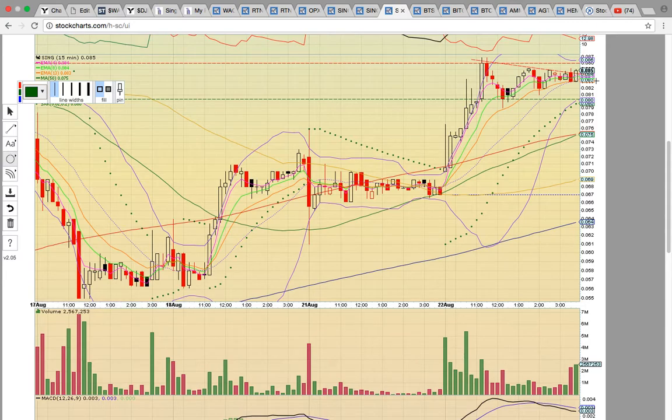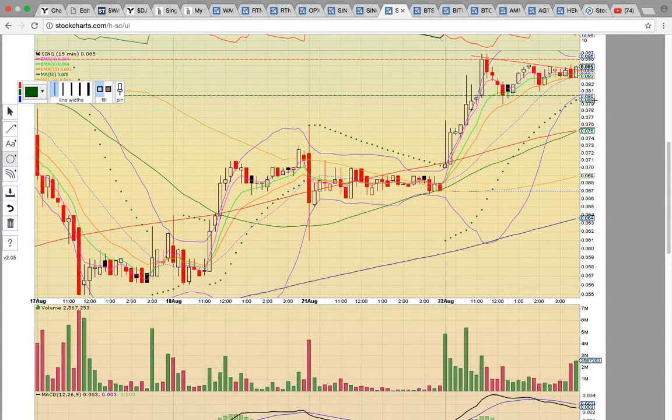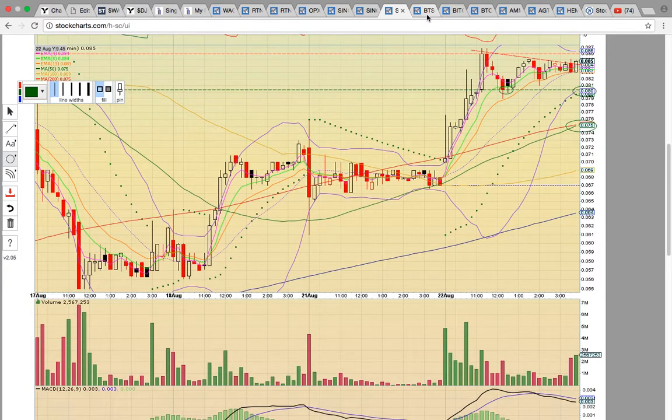If it fails to hold this middle Bollinger Band at 8.3, you could see a drop down to 8 cents. 8 cents is the big level to hold. That's the lower Bollinger Band on this chart. If that breaks, then you've got a potential drop all the way down to the 50 and 200 down at 7.5. So yeah, keep an eye on SING.